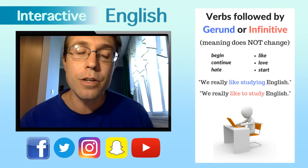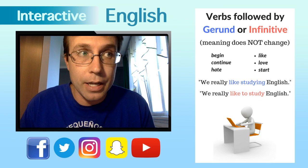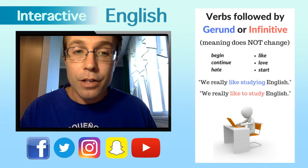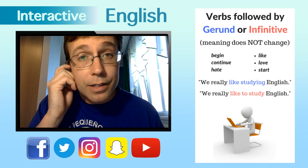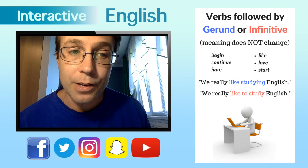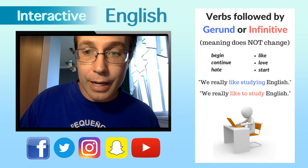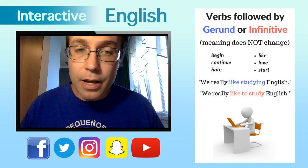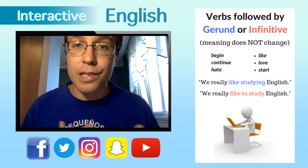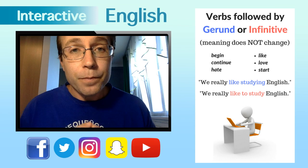And the one thing that you need to keep in mind is that the meaning does not change. It's the same meaning. So for example, I gave you two sentences down there. The gerund is in blue. The infinitive is in red. We really like studying English. We really like to study English. It means the same thing. It has the same meaning. So you can use either one with these verbs.